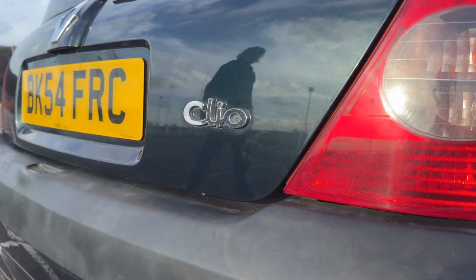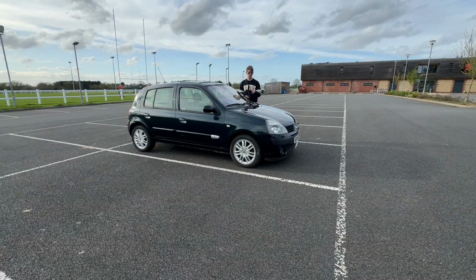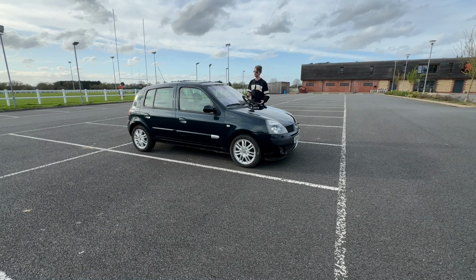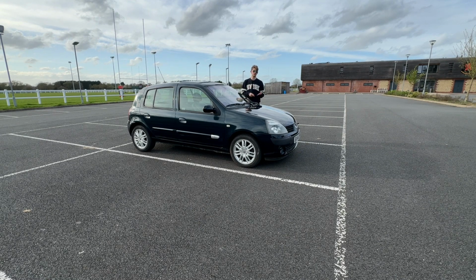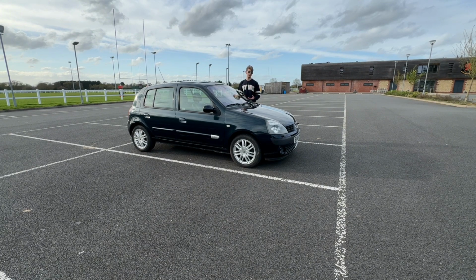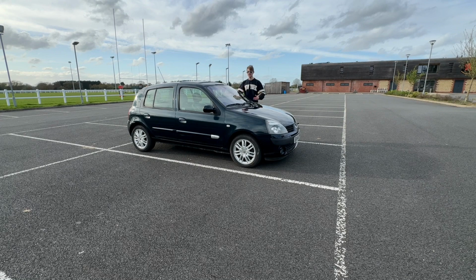This is l'Initiale Paris, a special edition Renault that Renault started as a kind of thing with their lower end cars. So things like the original Twingo, this, the original Clio, and some of the later Clios as well, some other examples of Renaults as well. And the reason they started the Initiale project was to basically say, yes, we can put all of our best items onto our smallest and cheapest cars.